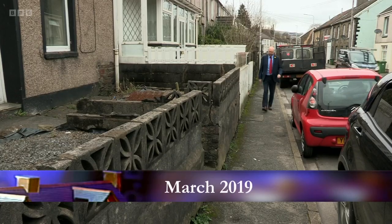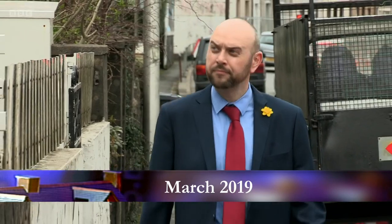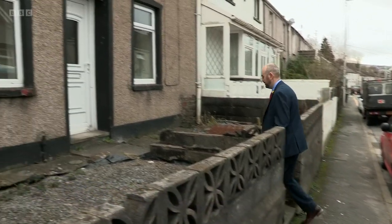We've invited along a local estate agent to see if he can tell us more about the area and to hear his thoughts on this property.